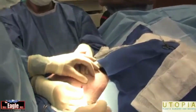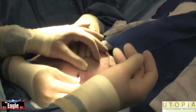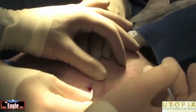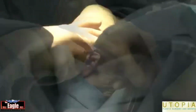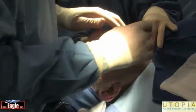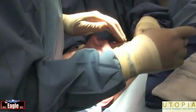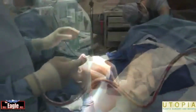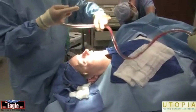I'll leave a little baby lipo cannula. So now what we're going to do is suction away the fat in the jowl area, and see that's a little bit of the fat that we're getting out from the facial. Now we're going to make a little baby incision and get this neck down a little bit more. And we're going to lipo in through here on this right side.